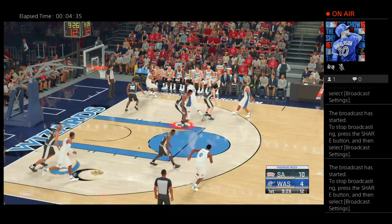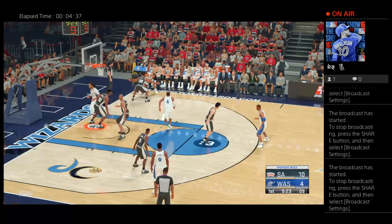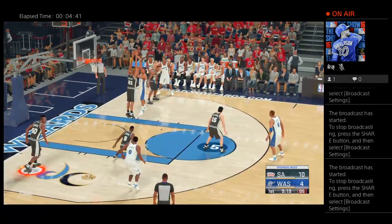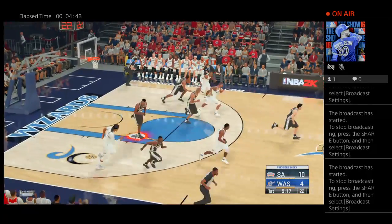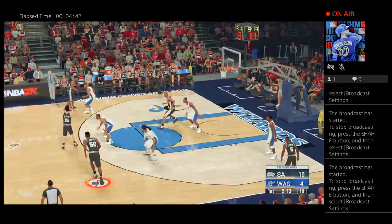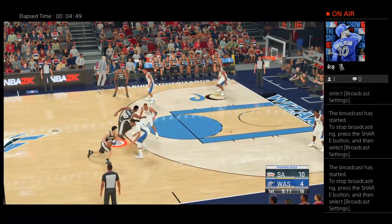And so it's Washington with it, following the bucket by the Spurs. Here's Butler over Duncan. Duncan with the block. And Duncan just times that one perfectly. The shooter should never attempt those kind of shots with Timmy roaming the rim.